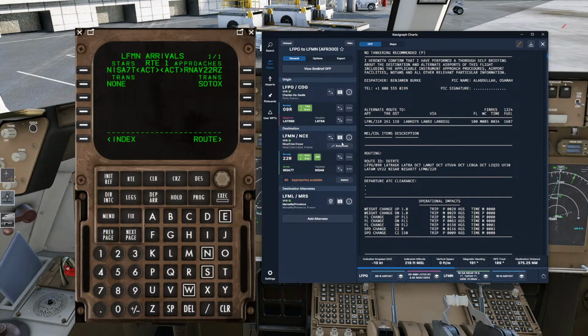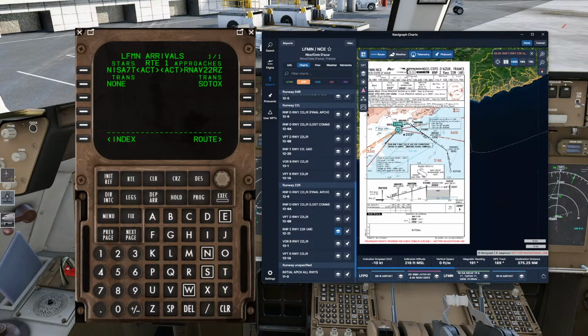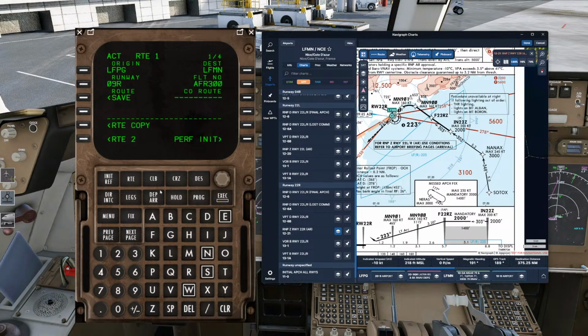All right, let's take a quick look here at the charts. So this is the D. This is the RNP Z. So let's take a look here. And let's see, this is the SOTOX transition. So we're going to select that. And then we're going to say routes, activate, and execute.